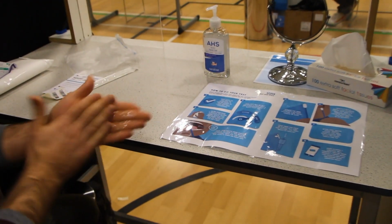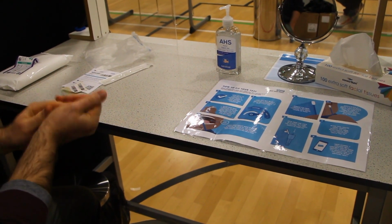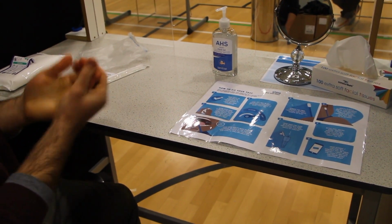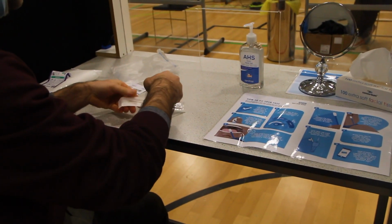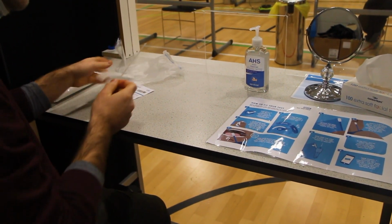Secondly, obviously I've got to sanitize my hands again. And then I am ready to take my swab out and do my test. There's two parts to the test. Lots of you will know this already. There's the swab in the throat and there's the swab in the nose. They've each got to be long enough and you've got to do them properly.